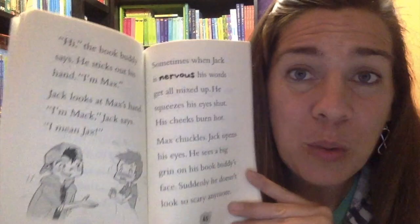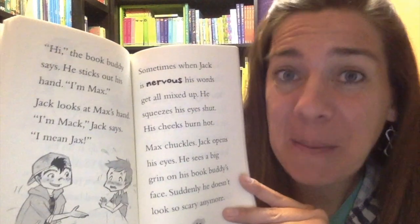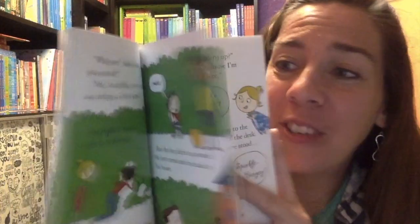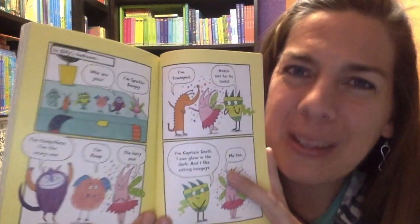With no more than 50 words on a page, Sally Rippin, the author, specifically wrote this for kids with dyslexia in mind, because every little kid wants to wake up and find little mini monsters in their sock drawer, right? These bright, colorful adventures are so cute and so mischievous, and they just might get Billy in a little bit of trouble every time.